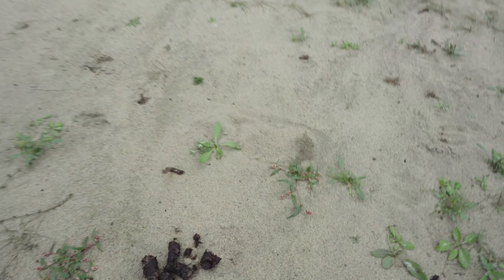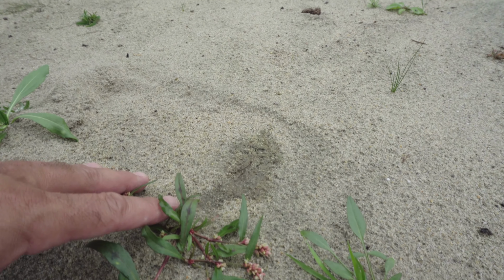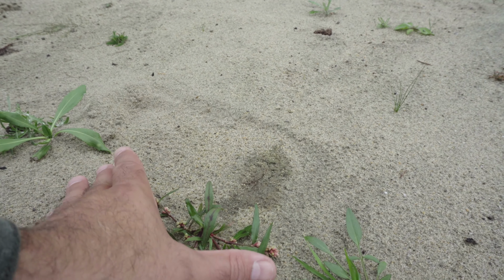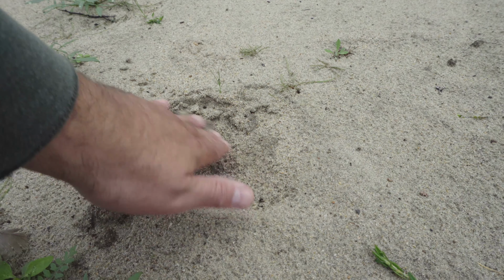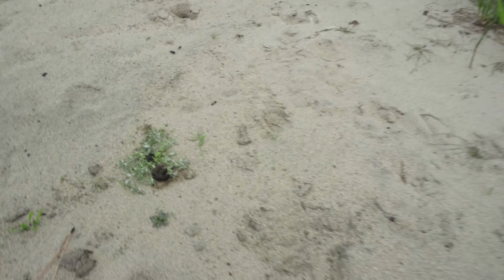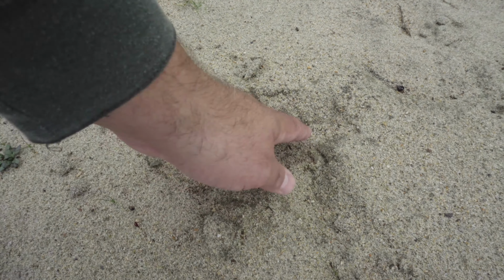I was down here the other day, and there was a bear track and some bear scat down here on the sand. There's the scat, and here's the print. I don't know if you can see that right there. It's about 6 inches long or so. The front print is right here. A deer has walked through here since I was here last, but there's the front paw print. See, here's another paw print right there. Yeah, pretty good size.